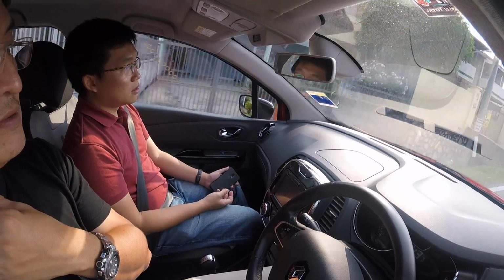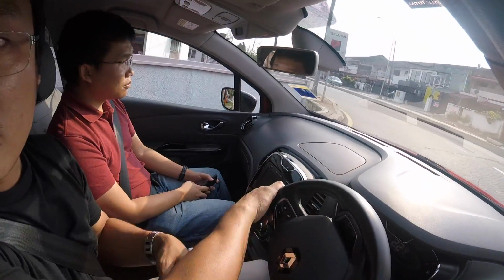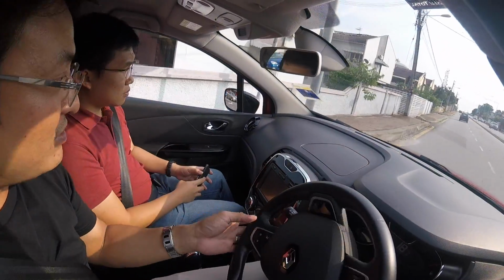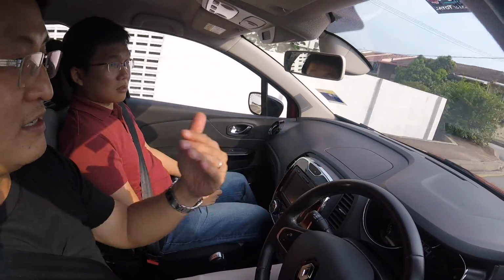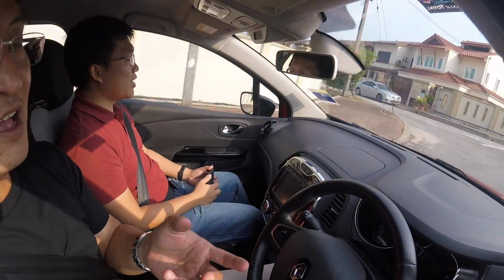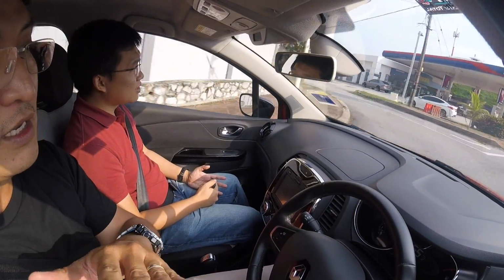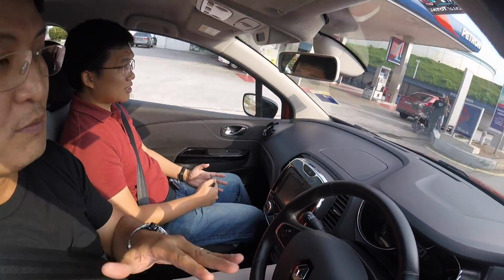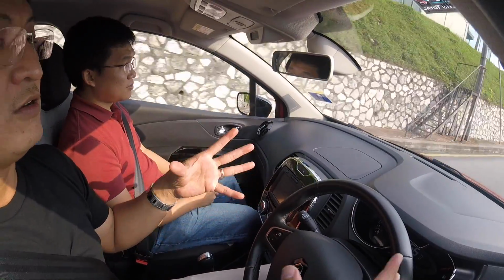And I think if you stay in PJ area, I can say that Renault has better service than Honda. Renault's service is very personal, one-to-one. Yep. Because of the number of cars they sell. But you ask any Renault owners, they can attest to it. They have very personalized services. But that is also something they can only afford when your numbers are small. Correct.